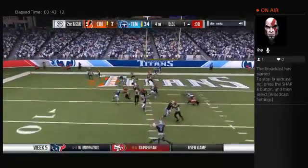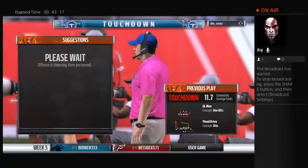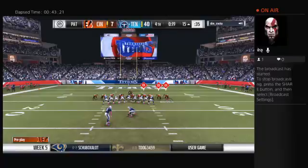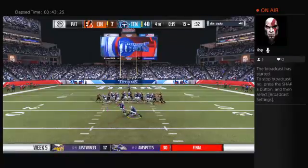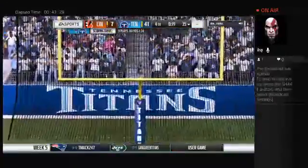Throwing here, Mariota. It's caught for a touchdown as the blowout continues. That touchdown allows you to start grinning widely on your sideline. I think they pretty much locked this one away. Yeah, that's the clincher, the proverbial icing on the cake, if you will.